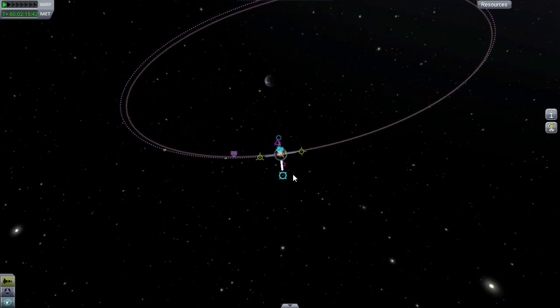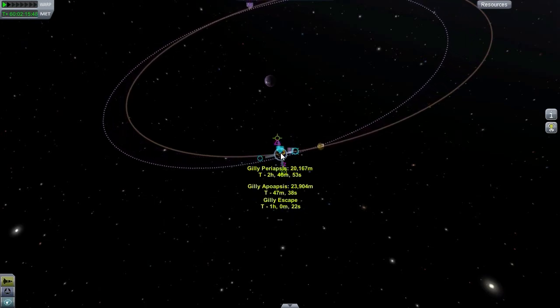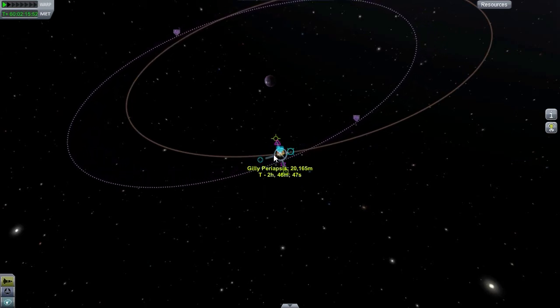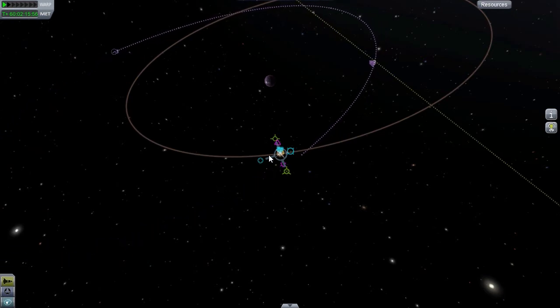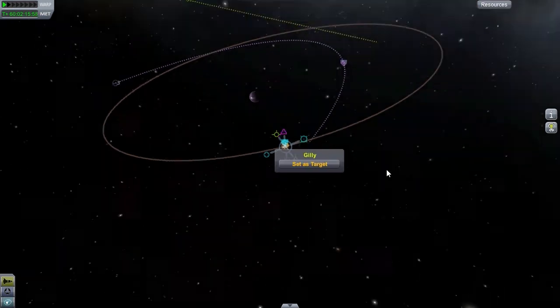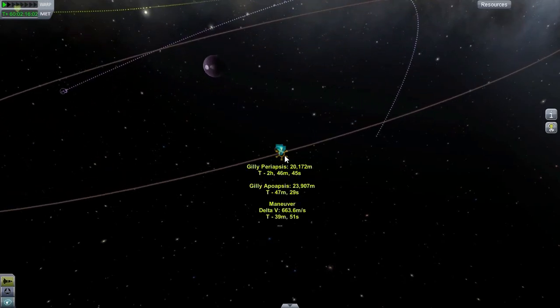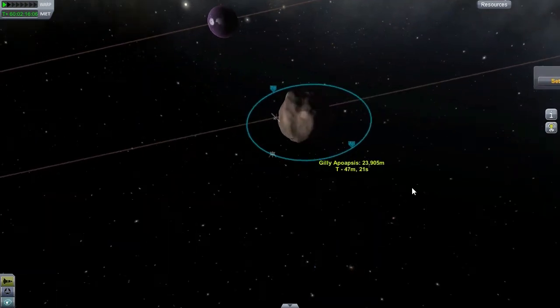I wonder if I manipulate these... Oh, that's going to bring us into another rendezvous. That's interesting. I would have thought that it brought us into orbit with Eve by now. No, that did not. Darn nodes. I swear, I don't understand them half the time.